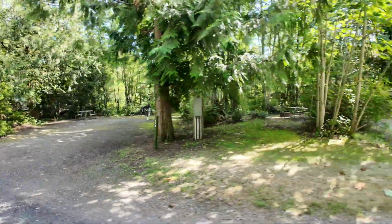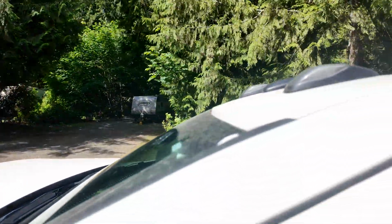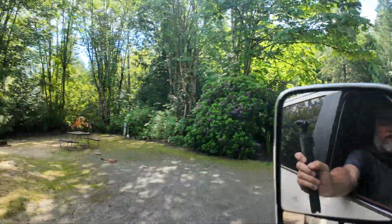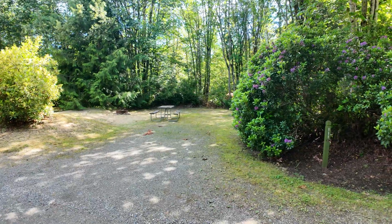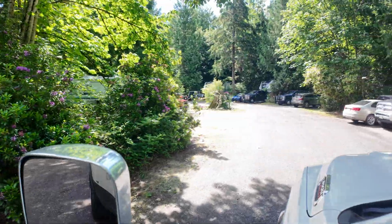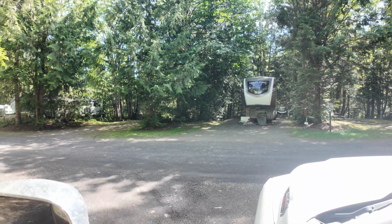That one's decent. That one's a little bit small. This one's over there. Pretty good size. We would have fit in that. Not so much. I mean, we might have fit into that. Move the picnic table, obviously. This North Point's got empty spots on both sides of it.